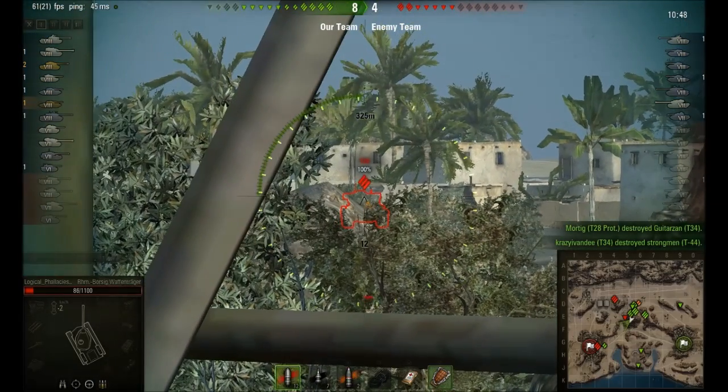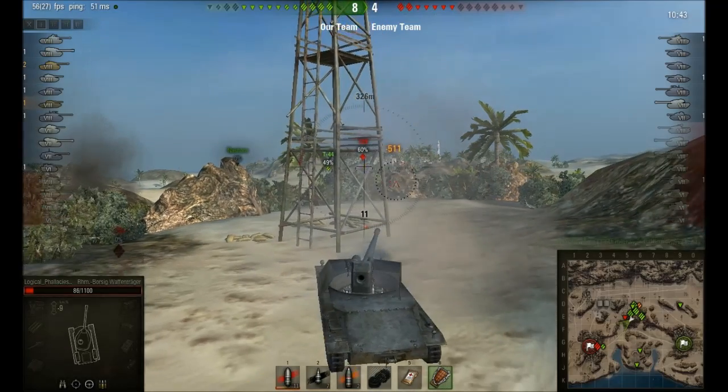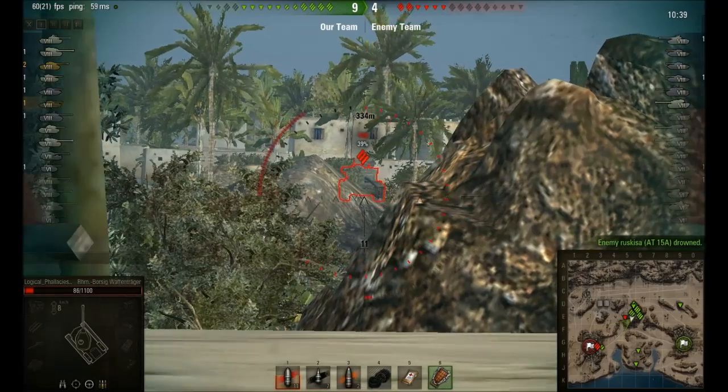The 150 does offer an alpha advantage, and alpha is great, but it just sacrifices far too much to get that extra 200 odd damage.